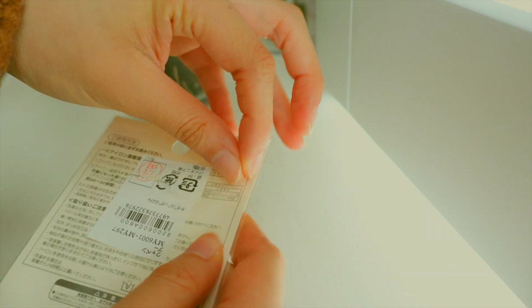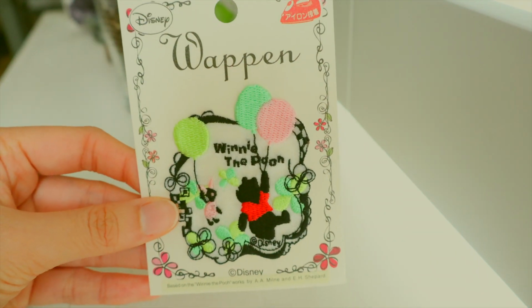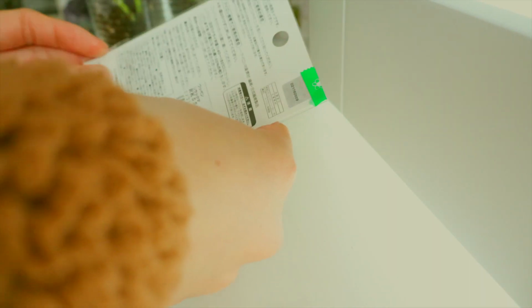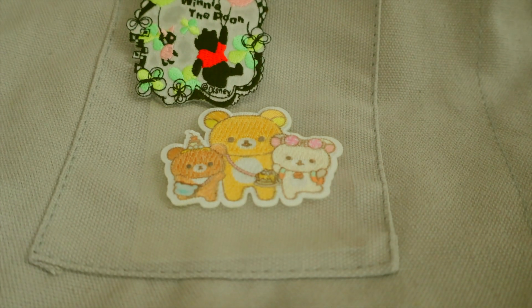So it is now the next day, and I'm going to show you a small time lapse of me opening 2 patches that I got when I was in Japan last summer. I've never actually got around to using these patches. I think they're both iron-on patches, and I got this new tote, which you probably saw in a previous video. I found the perfect time to use them was on my new tote, which I'm going to use to carry my iPhone and my camera around.